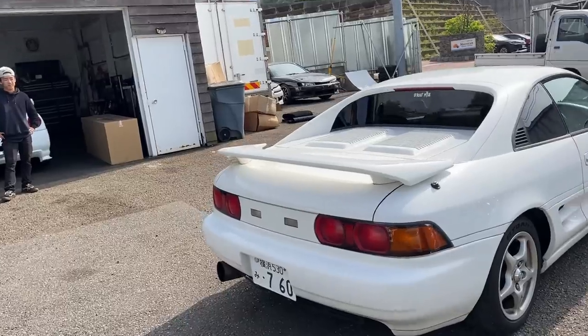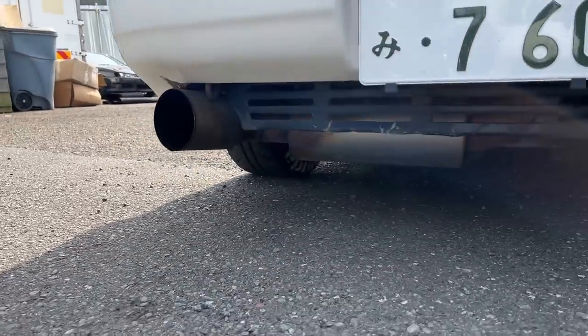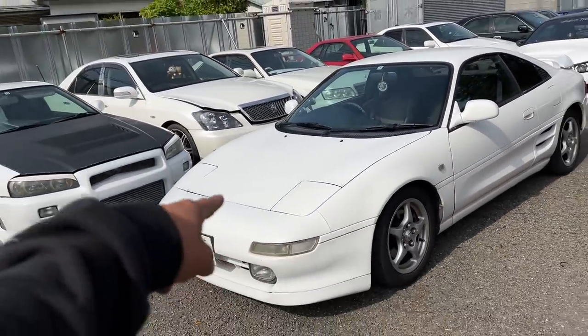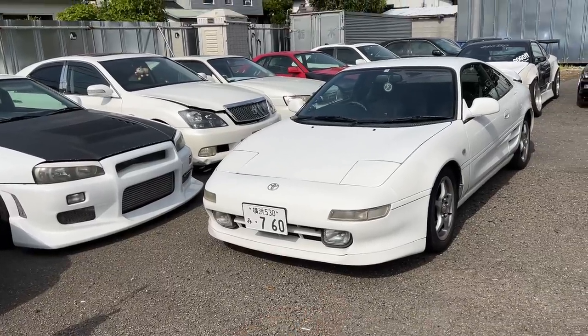The front lip is aftermarket and it has an aftermarket exhaust. Yeah. It's pretty loud. This is mid-ship, yeah. Frunk. Has an aftermarket front lip.